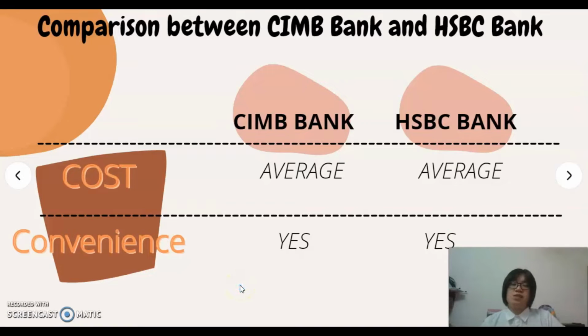As a conclusion, this is the comparison between CIMB Bank and HSBC Bank in terms of cost and convenience. The costs for both banks are average, and this facility provides convenience to the customer in terms of the steps to apply for it.